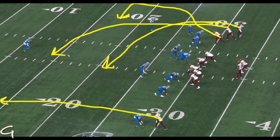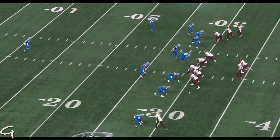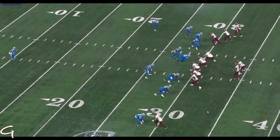So the way Jayden reads this is 1 to this crosser because it's going to come first, 2 to the drag underneath it because it comes second, and then 3rd to the dig on the back side of everything. And if you like this go route, one-on-one pre-snap, you can always take it. Right here, Jayden doesn't like it for whatever reason, so he gets his eyes to the right side of the field and reads it out like he should. So he snaps the football.